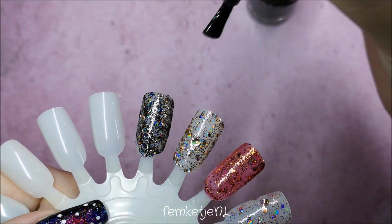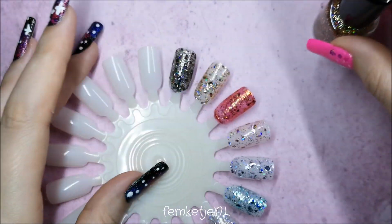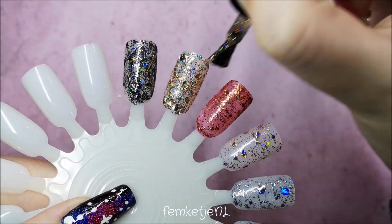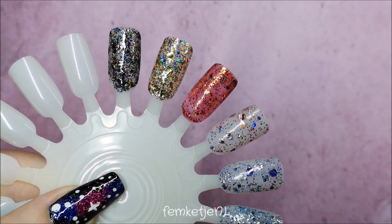And also, who actually empties nail polish bottles? I do use up a lot of base and top coats and sometimes a glitter polish, but I can't imagine seeing myself actually emptying these bottles, not all of them anyways.